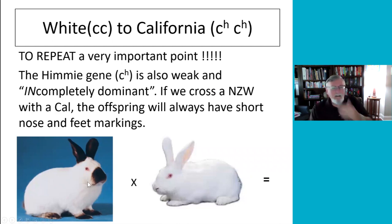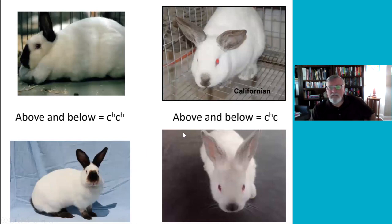This one on the left is an absolutely beautiful Californian. And I know, guarantee you, it is CHCH. If we cross it with a New Zealand, offspring end up looking like this on the right. You see that the noses are abbreviated. The foot coloring is abbreviated. These do not go up.